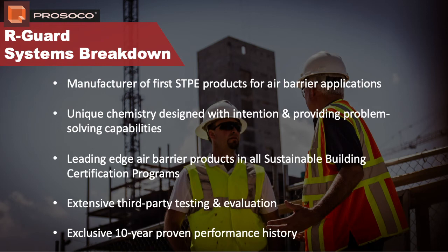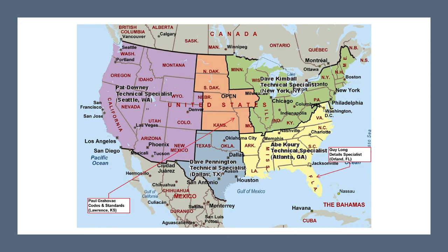These STPE products are the leading-edge air barrier materials in all sustainable building certification programs. They have been extensively certified and evaluated by third-party testing agencies and are the only STPE air barrier products with a 10-plus year proven performance history. Furthermore, the level of support available from the Proseco Building Envelope Products Group is unparalleled in the industry. By working with the Proseco Building Envelope Products Group, you get access to its tremendous resources and knowledge.